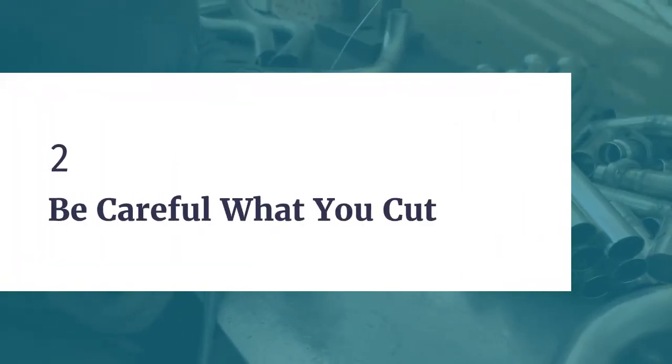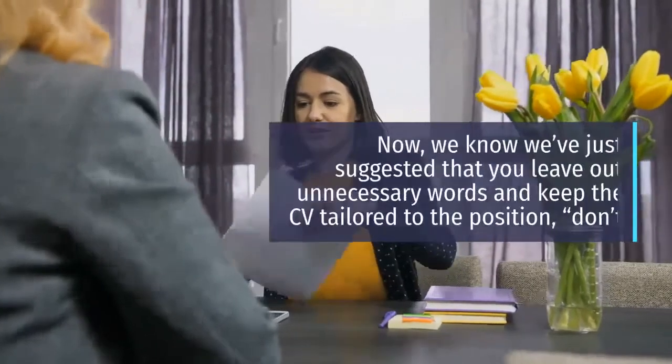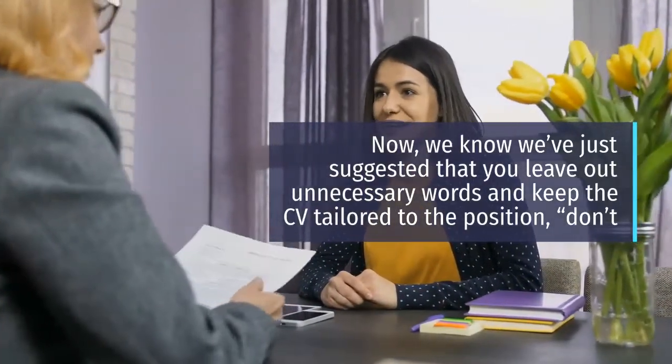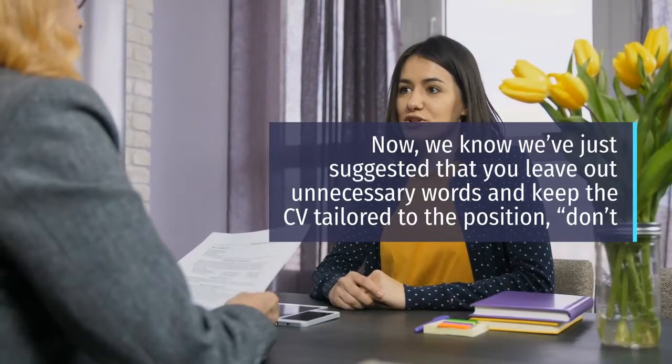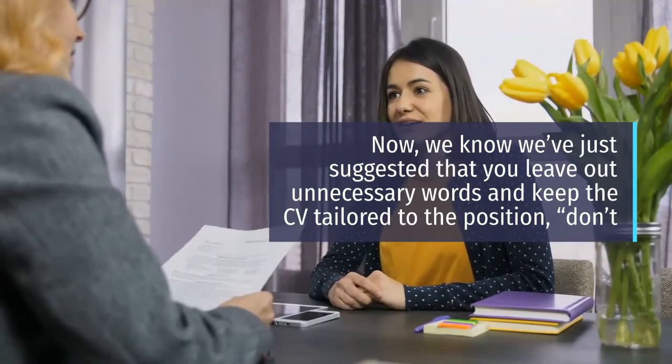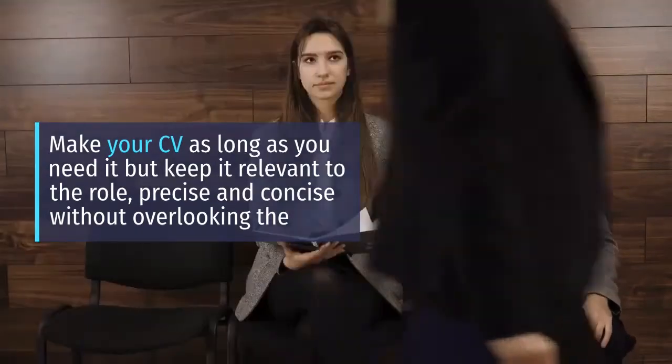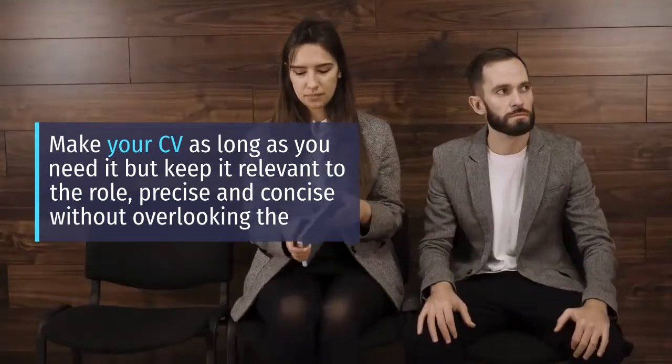2. Be careful what you cut. Now, we know we've just suggested that you leave out unnecessary words and keep the CV tailored to the position. Don't cut valuable content just to limit your CV to 2 to 3 pages. Make your CV as long as you need it, but keep it relevant to the role, precise and concise without overlooking the important stuff.